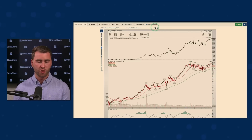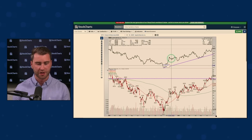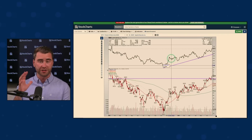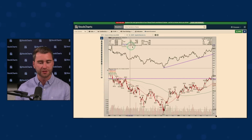Now we're going to move on to our final stock to watch in the month of July, and that is going to be Applied Materials. This is a semiconductor name, one of the larger out there, not the largest, because of course we've got things like NVIDIA up near a $1 trillion valuation. But Applied Materials, as you can see up here in that full quote, you can turn that on in your charts. Actually, very, very cool.